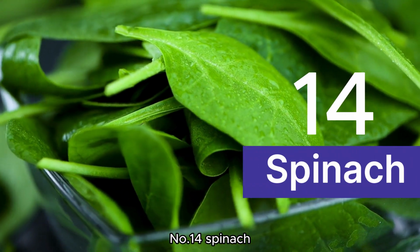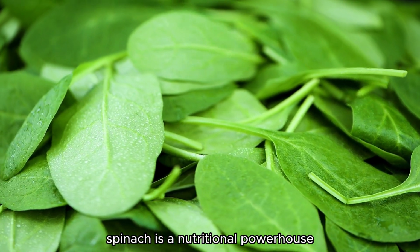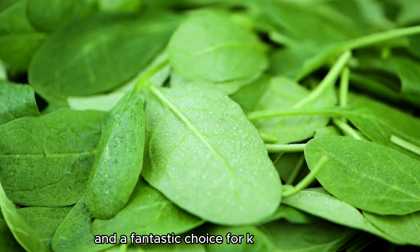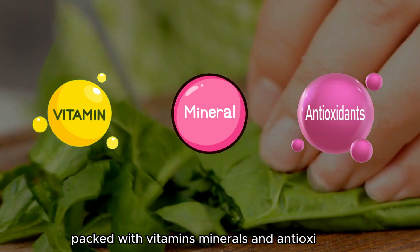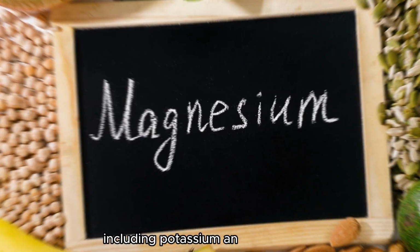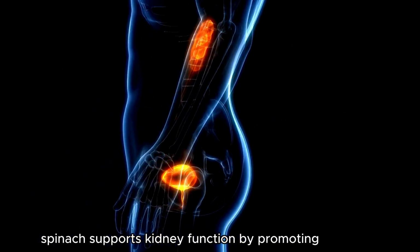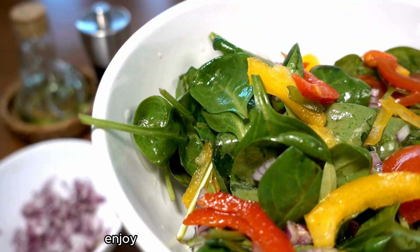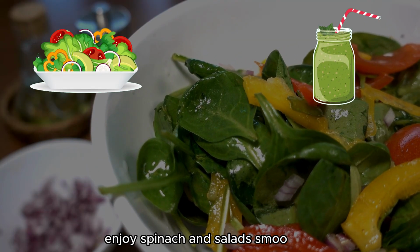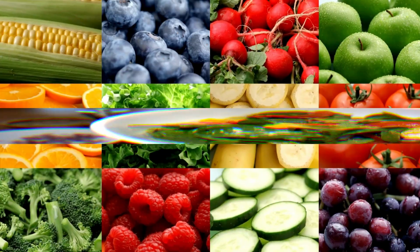Number 14. Spinach. Spinach is a nutritional powerhouse and a fantastic choice for kidney health. Packed with vitamins, minerals, and antioxidants, including potassium and magnesium, spinach supports kidney function by promoting hydration and providing essential nutrients. Enjoy spinach in salads, smoothies, omelets, or sautés for a kidney-loving boost.